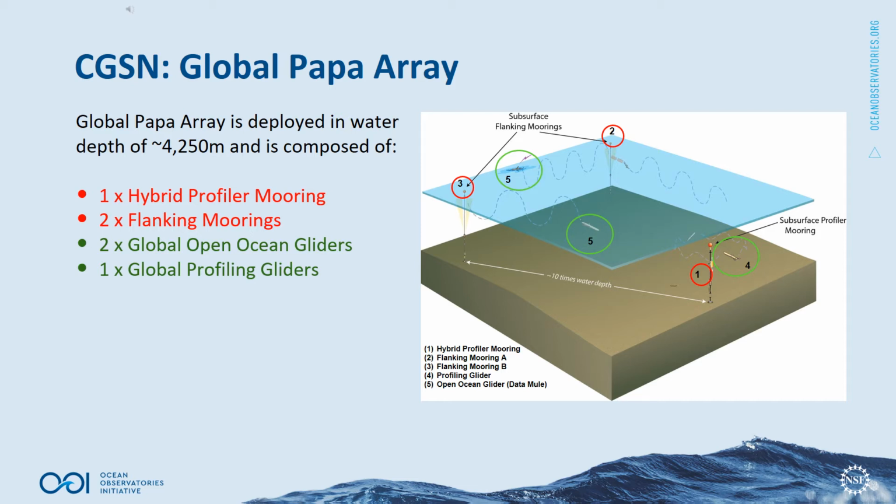Data telemetry is solely performed by the open ocean gliders at the global Papa site. The open ocean gliders act as data mules, collecting the data from the hybrid profiler mooring, as well as the flanking moorings, and then at each surfacing transmit that data back to the WHOI data portal. The infrastructure at this site is turned or recovered and deployed every 12 months.